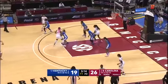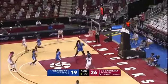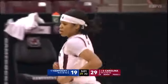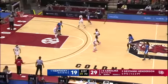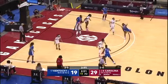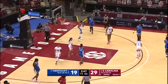Another chance, though, for South Carolina against that Kentucky zone. Henderson, a 3 is good. South Carolina now 2 for 4 from the three-point line, and so many teams pack it inside, daring them to shoot. And when South Carolina struggles, they struggle from the three-point line as well. Lead back to 10. Kick ball is going to keep it here.